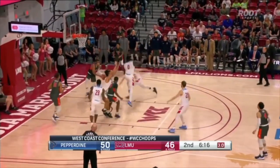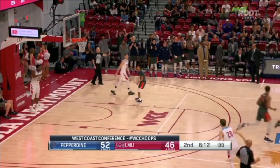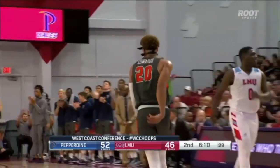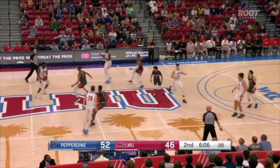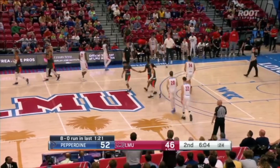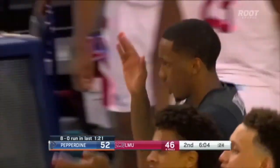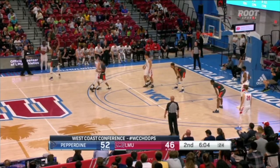Shot clock at 5. Altman dump inside. Kameron Edwards. Big time play. Great pass by Altman. You talk about Colby Ross, and he's obviously the focal point for Pepperdine, but at the same time, you don't see him jacking shots. You don't see him forcing bad shots. He's still looking to set his teammates up. I would expect to see that right now.